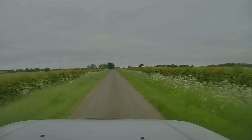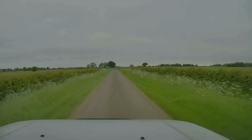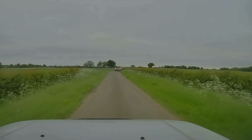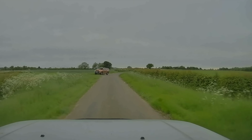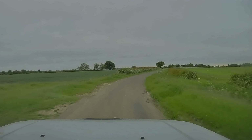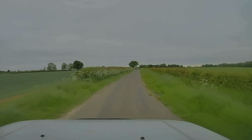Is this nice driving, or did this guy just want to take his four-wheel drive on the grass? It does look as though my viewer's driving a similar type of vehicle.